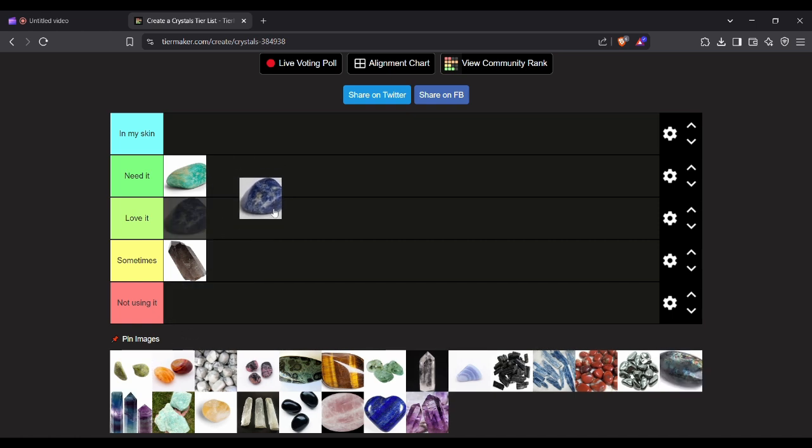I'm going to put this sort of between these two green tiers here, the need it and the love it, because I don't use it as often as I could, despite how much I love it. So we're going to put it here for now. I might move some of these as time goes on, but for now we're going to put it in love it, because at the end of the day, I think if Sodalite didn't exist, I might be able to just use Amazonite instead. I don't know.